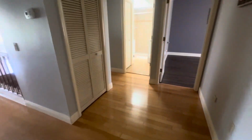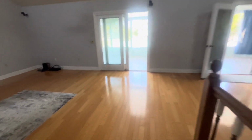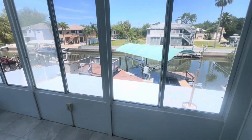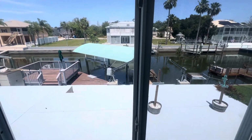Guys, my name's Greg Clesius. I'm broker owner of Gulf Coast Fishing Homes Realty. If you're looking for an affordable home where you have kind of like the in-law suite downstairs, but you have a really nice area, give me a call at 813-394-4356.